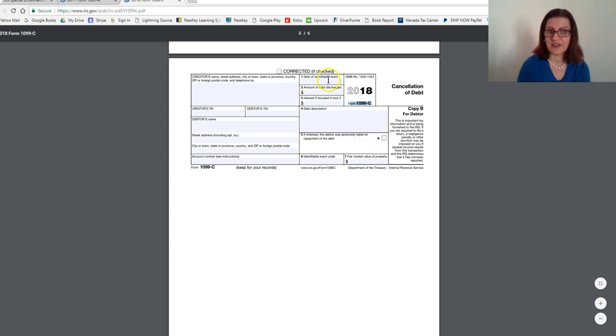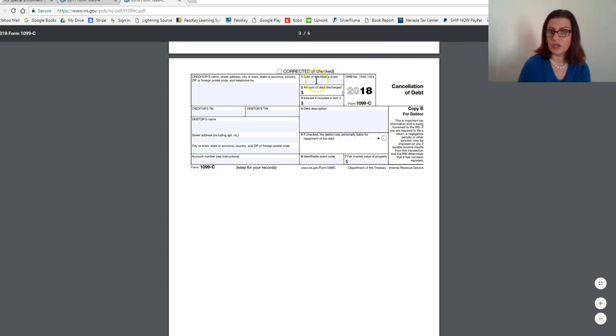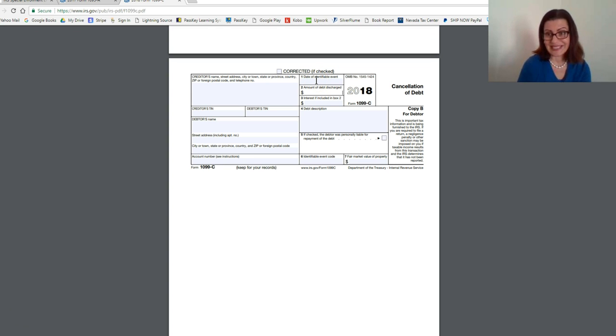The date of identifiable event is when the debt is actually canceled. And then the amount of the debt discharged, if they walk away from a car loan or whatever. Even after a repossession, so if somebody, for example, walks away from a car or stops paying on the car, they repossess the vehicle, most of the time they're still going to get one of these because there's still going to be canceled debt on the car, based on the amount that the lender didn't get.